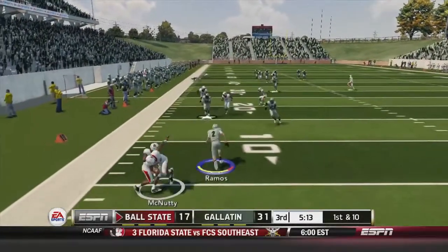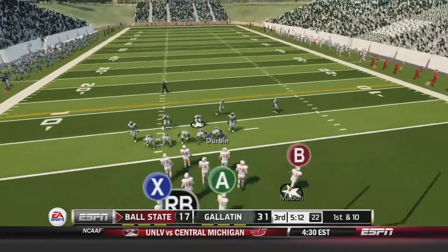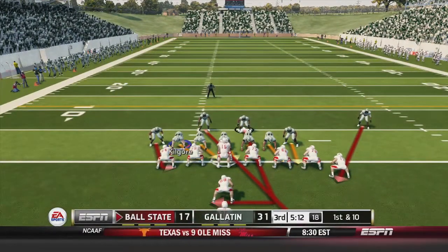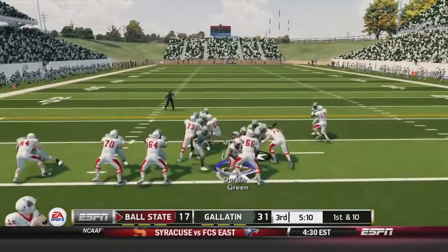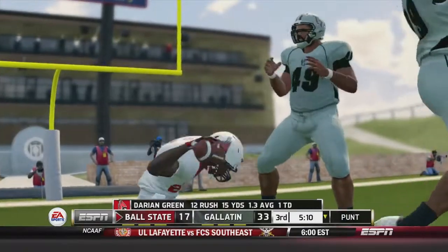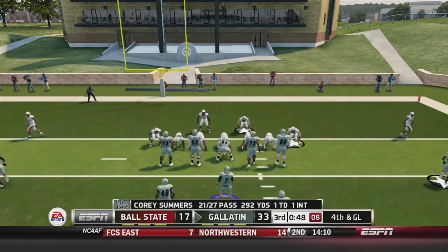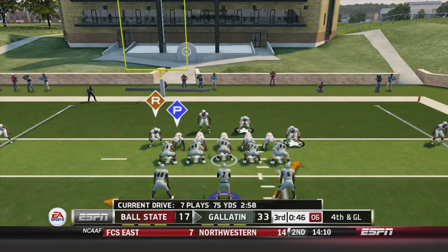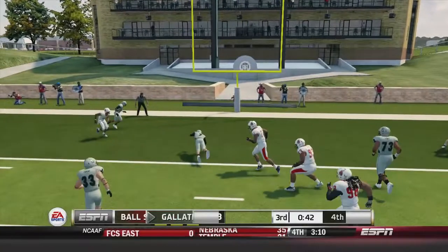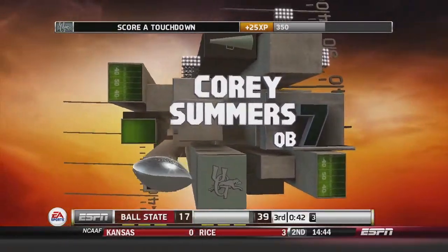And that's exactly what they're going to need as McNutty makes a, what a name, McNutty makes a catch here, an interception off Corey Summers, as we saw in the last episode. He's not the greatest passer in the world, but look at this play. They're going to get Darian Green for a safety because McNutty intercepted it, and he fell on the 1-yard line. They were able to start on the 1-yard line, and Gallatin defense shut them down.